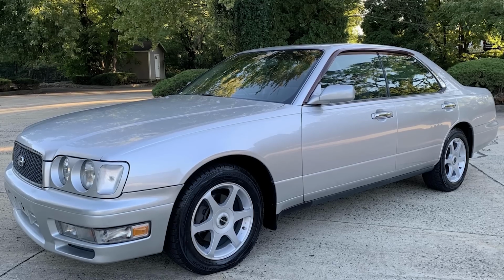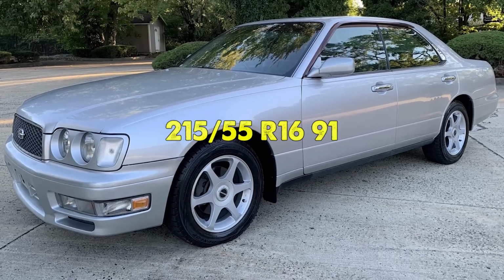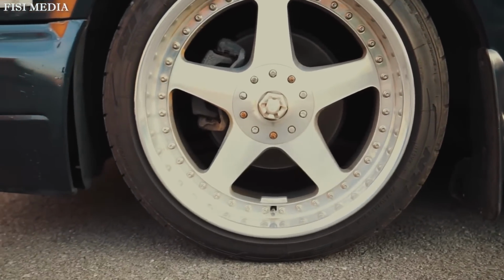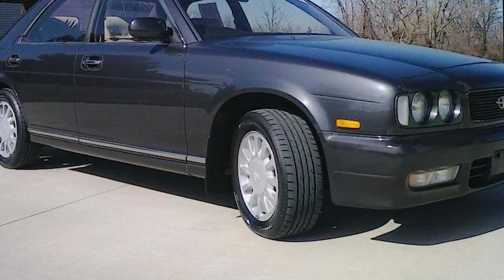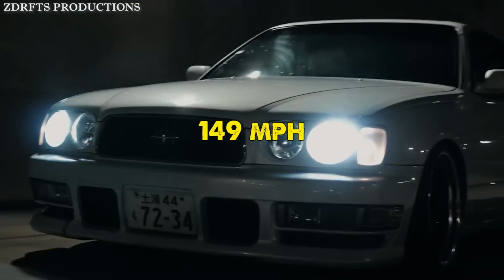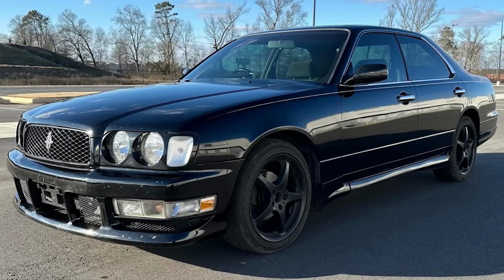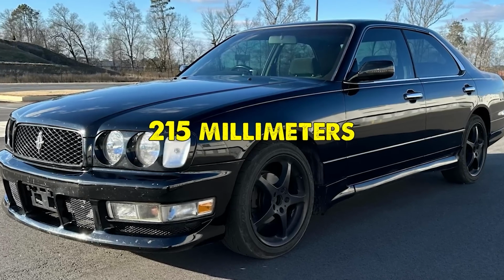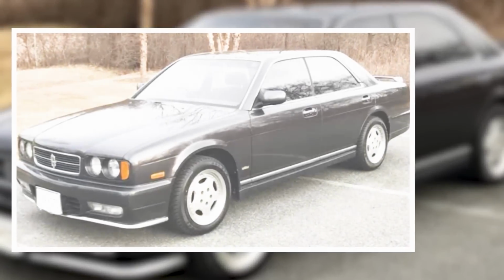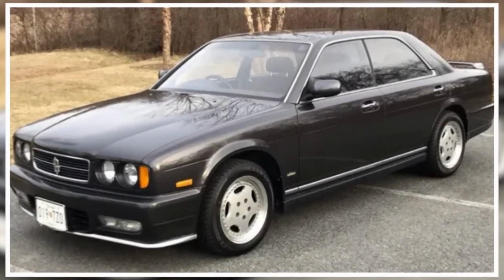The standard setup featured 215/55R16 91V tires mounted on 16-inch alloy wheels. These weren't just any tires. They were specifically rated for speeds up to 149 miles per hour, matching the car's performance capabilities. The tire width of 215 millimeters provided a good balance between grip and comfort, while the 55 aspect ratio sidewalls helped absorb road imperfections without compromising handling precision.